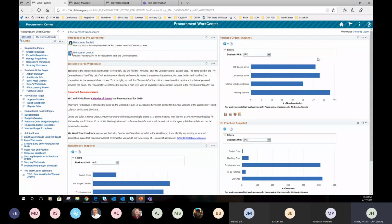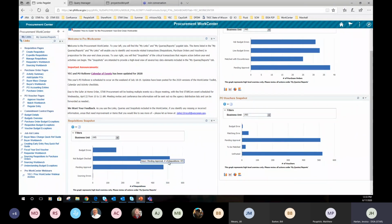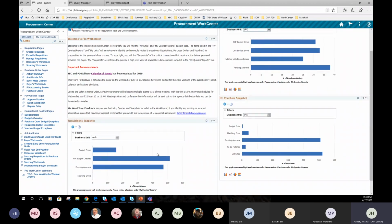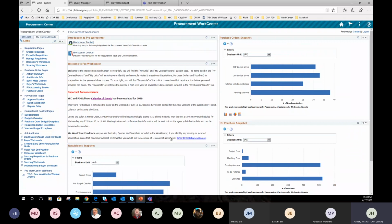We also created our dashboard here and put a few graphs in which are referred to as snapshots, and these are custom views that are created to show about 14 categories across our various transaction types. So we have requisitions, purchase orders, and PO vouchers.